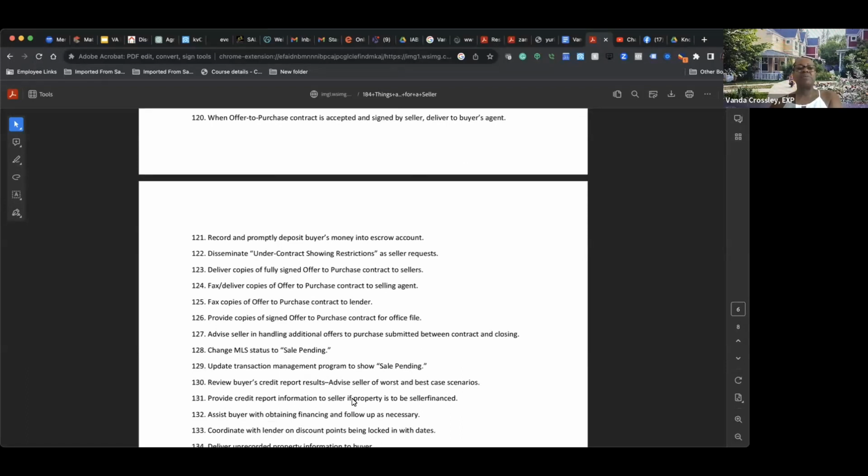Fax copies of the offer to purchase contract to the sellers. The selling agent faxes copies of the offer to purchase contract to the lender. Provide copies of the signed offer to purchase contract to the office file. Advise the seller of handling additional offers to purchase submitted between contract and closing.